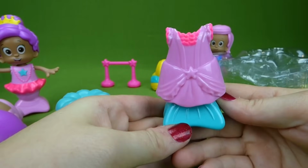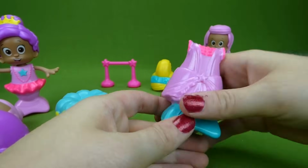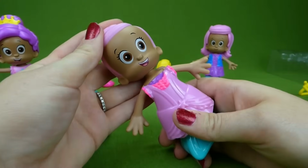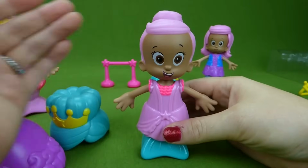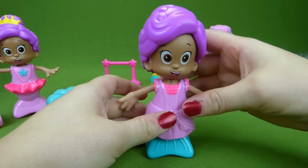And her princess dress. She's ready to go to the ball. All right, here we go. Getting her all dressed up. There's her princess dress on and some princess hair.